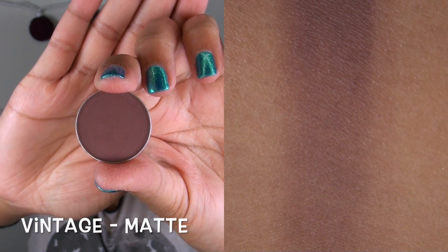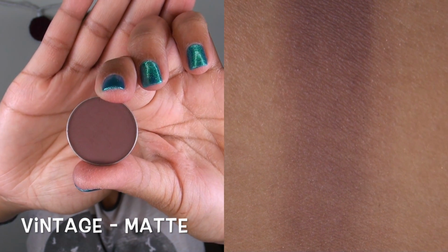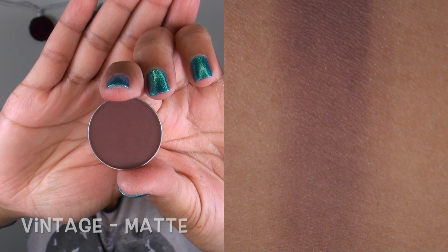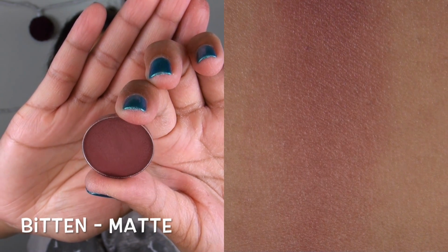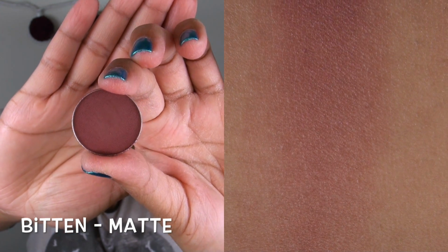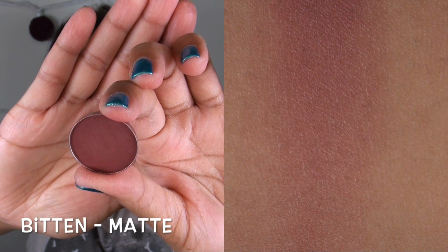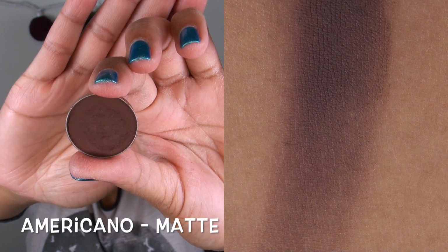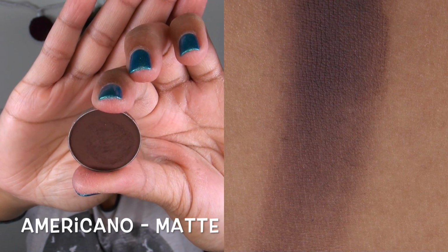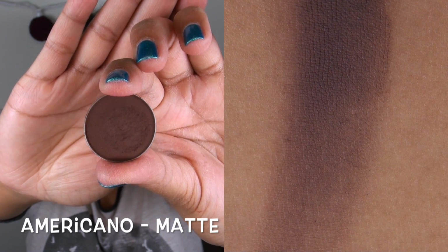Vintage is one of the newer Makeup Geek eyeshadows to my collection. This one is a medium dark matte plummy color, and I feel like this is going to be a gorgeous crease shade. Bitten is one of those shades that I feel like gets talked about so much for very, very good reason. It's a nice matte reddish brown color, so unique in my collection. This next shade is Americano, and this is definitely the most used matte brown I have in my collection. It is a perfect brown to bring into any neutral eye look.